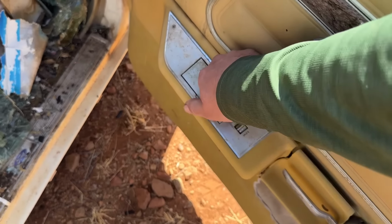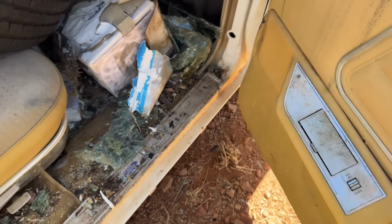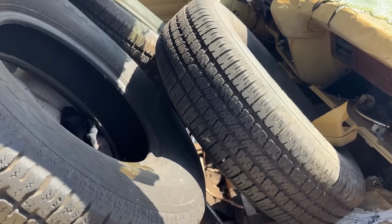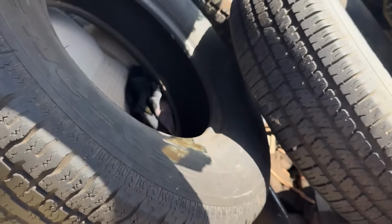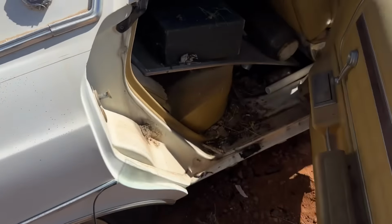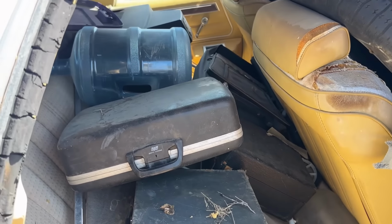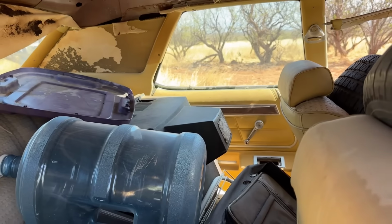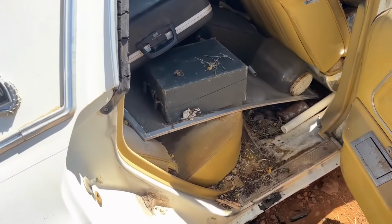Got manual windows. We got power door locks. We got an ashtray. Can't quite get that open. Looks like we got manual seats. If it had power, it would probably be the driver's seat that would have power. But yeah, see, look. Maybe brand new, but still really not worth much. Doors open. Yeah, I don't know what any of this is. Just luggage, storage, 5-gallon thing of water. Oh, look at that old TV. Is that one of those old 90s TVs or whatever? Those ones are like 700 pounds.